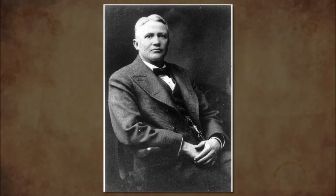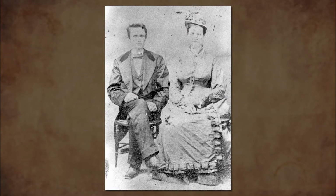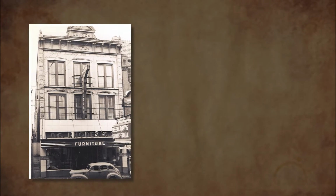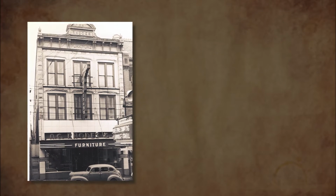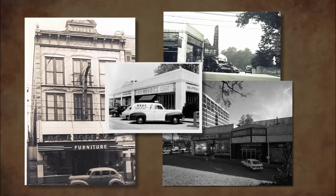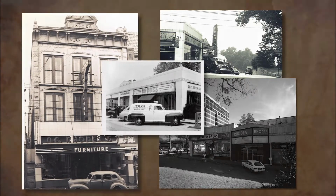Amos Giles Rhodes moved to Atlanta from Kentucky in the 1870s. He married Amanda Daugherty and had 2 children, Joseph and Luana. Rhodes started A.G. Rhodes & Son, the company that would become Rhodes Furniture and grow to include a chain of furniture stores from Richmond to Miami to Little Rock. Amos Rhodes' success was due in large part to the installment payment plans he set up for his customers.